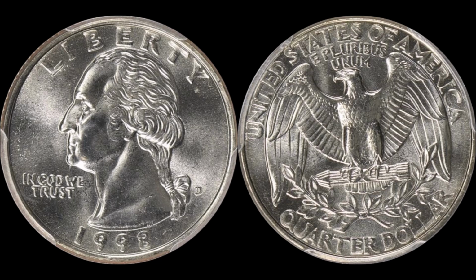Circulated examples aren't worth a whole lot, they're worth face value. The one thing I could say about the Denver is you're not going to find too many errors on these coins. The Denver Mint really did a good job minimizing the errors that came out of their facility. Things like die breaks and rotated dies, stuff that really makes a coin valuable, usually come out of the Philadelphia facility. So yeah, Denver just stepped up their game when it comes to quality control.